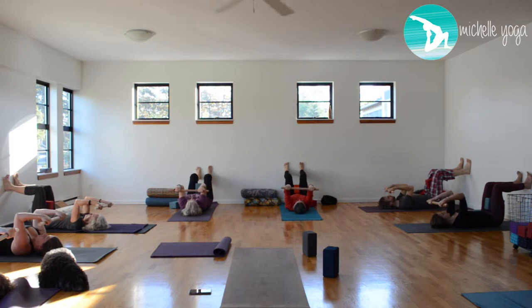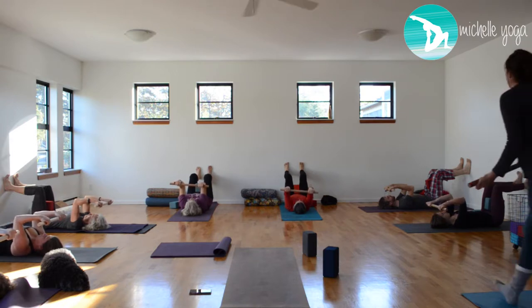Wrists are as high as elbows. Elbows are as wide as shoulders. Wrists are as wide as elbows. So even a little wider, it's got to touch my stick. So that's in alignment, wrists a little wider, 90 degree angle, good.